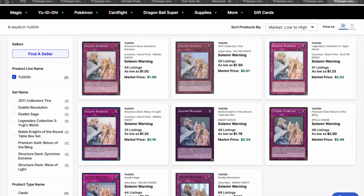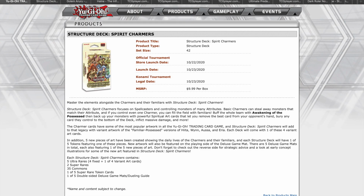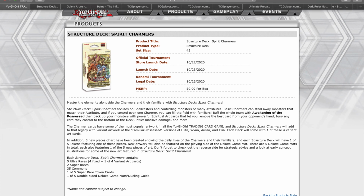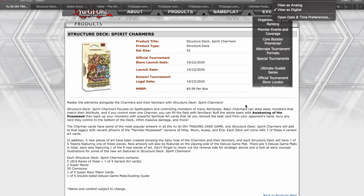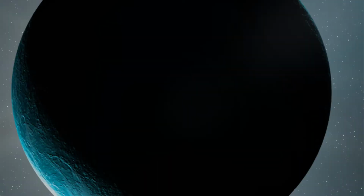But that's pretty much it, guys. I just want to talk about this because everybody's all hyped up for the 10s and Rise of the Duelist. And yeah, I feel like this structure deck is being slept on because obviously it is a ways away. We're still 4 months away? A lot can happen until then. Can they hit Dark Ruler on the ban list? Yes, no, maybe so. Can they hit Evenly? Yes, no, maybe so. We don't know, but it's always good to look at these things and plan.